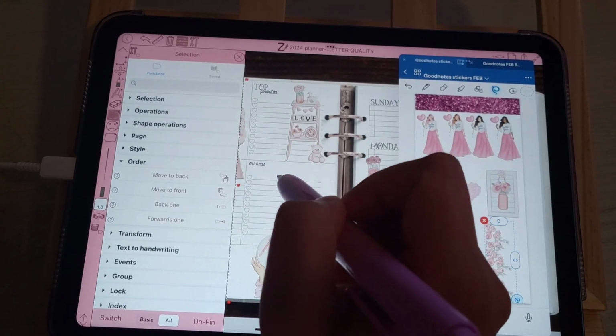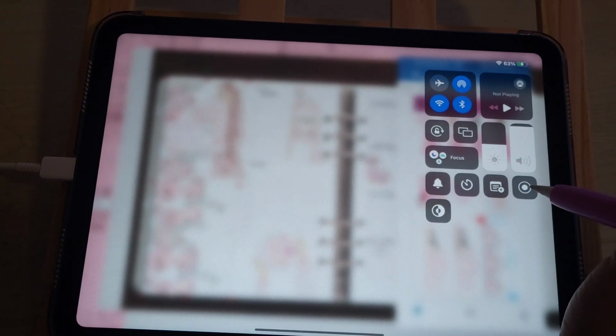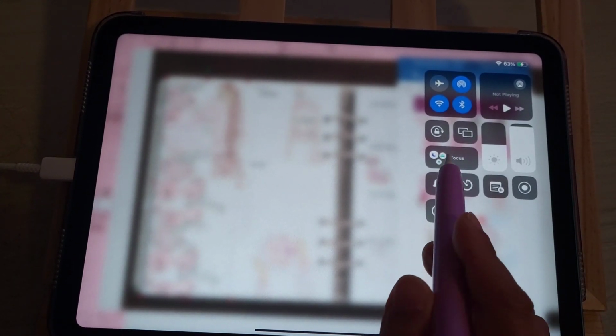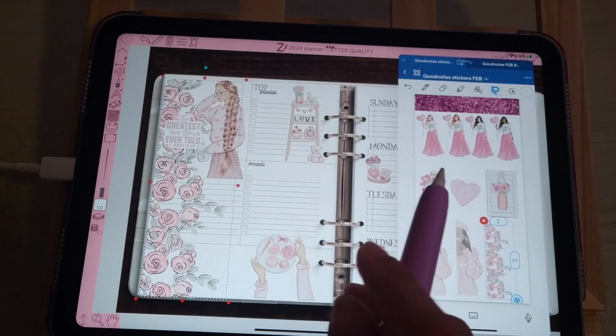I need to put this thing on Do Not Disturb so I can stop. Which one's Do Not Disturb, y'all? Okay, so I need to set up the focus modes. Yeah, that's what I need to do because I have no clue what I'm doing.